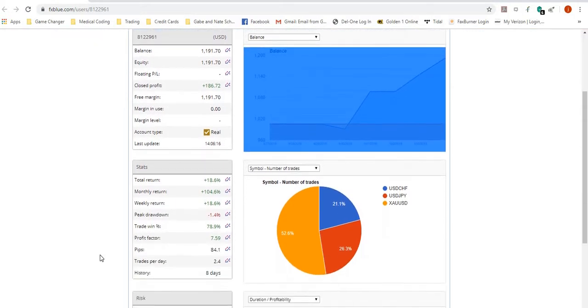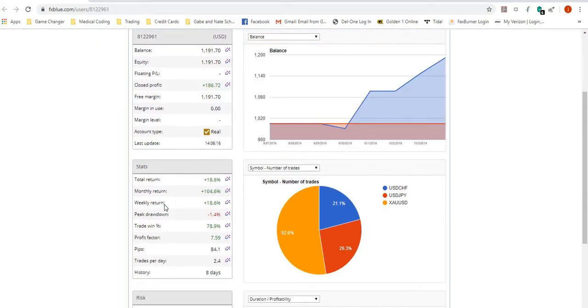One of the things I wanted to pay attention to was that my total return is 18.6% for the week. That's phenomenal, and I'm pretty good at my winning performance. I'm at high 70s, so I felt pretty good this week. Again, I didn't even really trade that much, but I did pretty good.